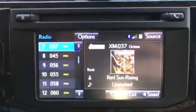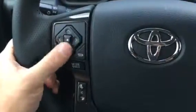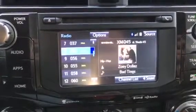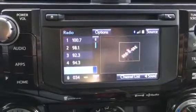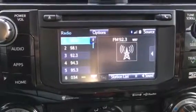So you're in XM right here, and if you're driving down the road and you're scanning through your buttons, your radio controls here, then you can change radio stations from your XM satellite and go straight into your FM local radio without hitting a function button. It's just on your list, which is very nice.